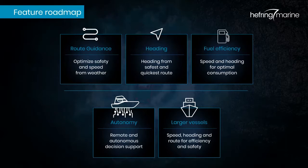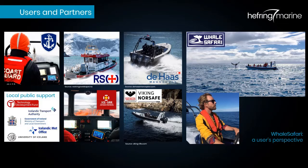And then sectors that we'll be looking into going forward will be the autonomous sector, both for remote and autonomous decision support, and at a later point in time, larger vessels as an area of interest. We worked with a number of very good partners and received some good local support here in Iceland.